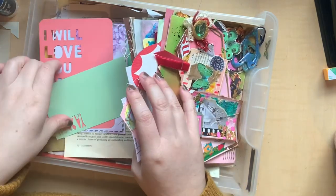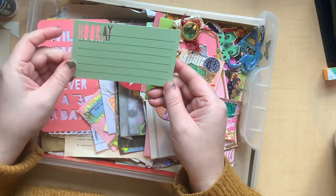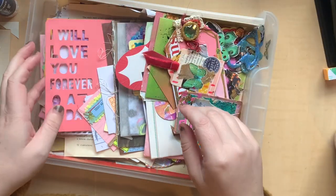Let's pull out some items from the Happy Mail box. Let's choose this one, because it is my birthday month, so I could use this, hooray maybe. That's so cute.